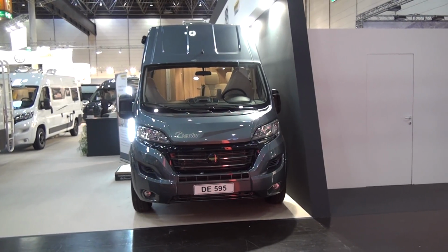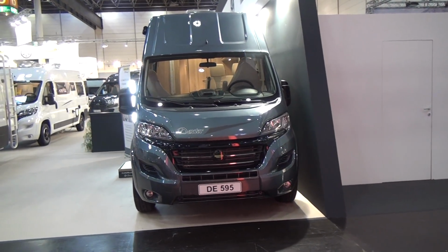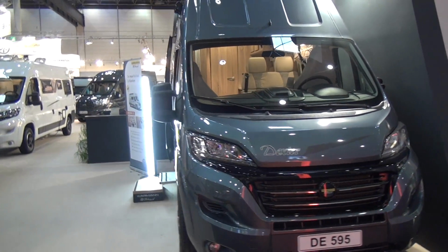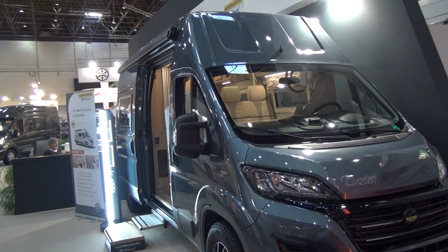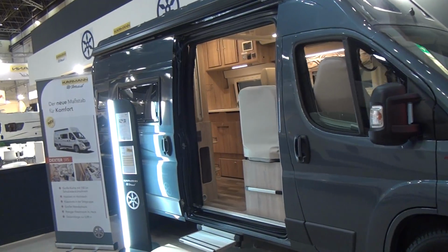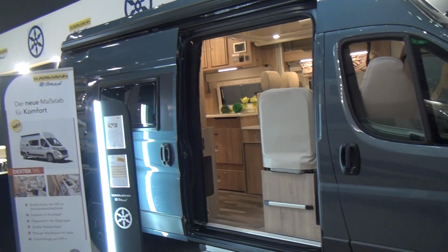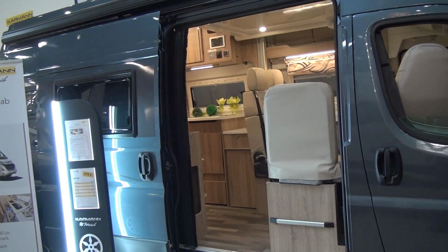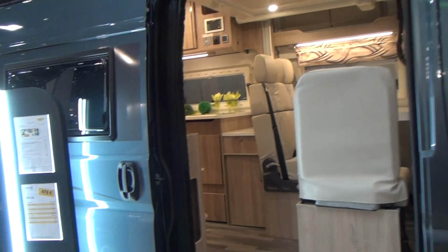Karmann Mobil Dexter 595. This is the model which has come out for 2018. I think it's a considerable improvement on what has been done in the past. It's 599 centimeters long. It's got a rear washroom. It's got a big kitchen. It's got a 140 litre fridge. Well, you can imagine what I think of that.